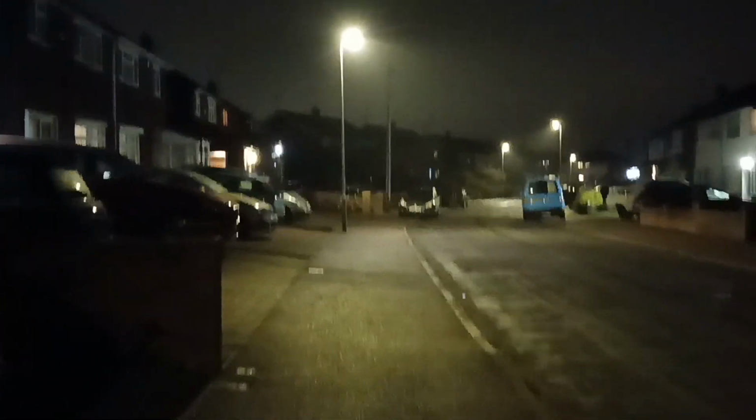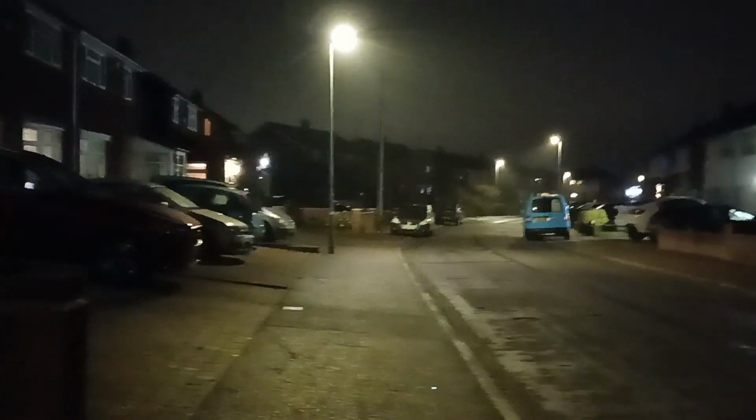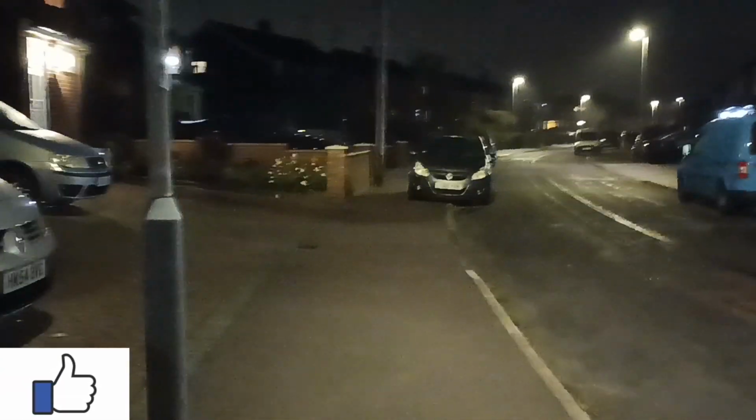Okay guys, so I've just popped out for a bit. It's around 7 in the evening. Pretty dark. And I'm just checking out the video quality in low light or in the dark, and the stability of it. Just a very quick walking test in the dark. And it is raining a little bit too. I'll put it away because it's not waterproof.